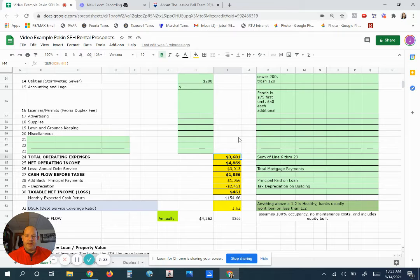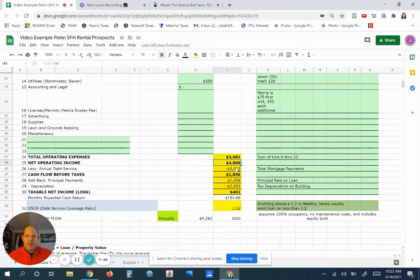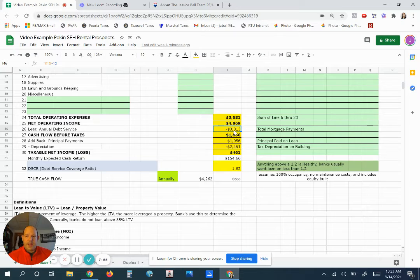So the spreadsheet has helped us calculate our total operating expenses at $3,681 a year. Again, all auto-calculated in here and happening behind the scenes in the spreadsheet. This puts our net operating income from our original gross operating income at $4,869 a year. On our 30-year mortgage or bank note, we will pay $3,013 between our total mortgage payments, and so what would be the principal plus the interest from the bank. So we'll see that our cash flow on this home is $1,856 a year. We can add back in $1,056 that become our equity that we're building in there towards the principal.